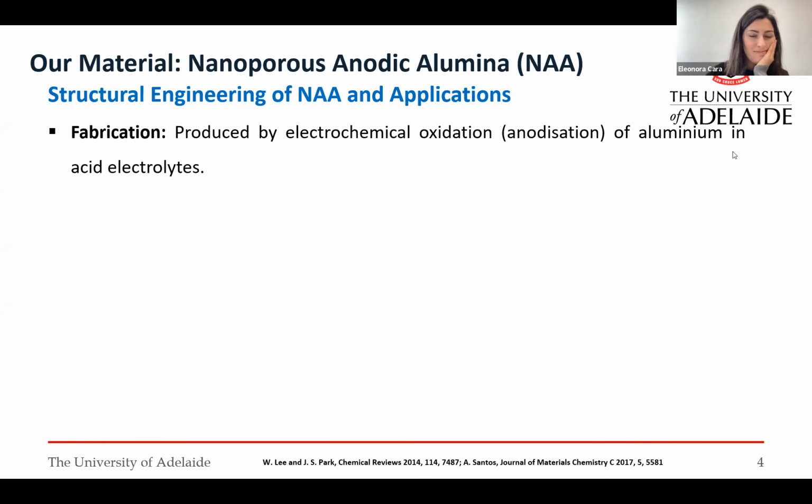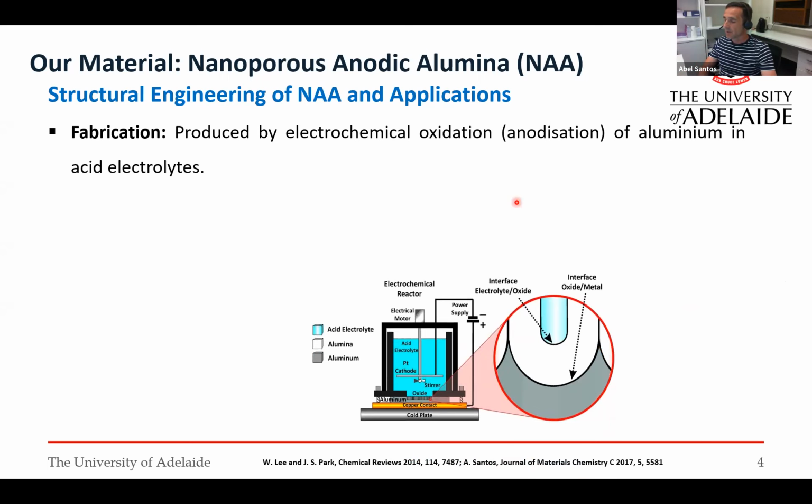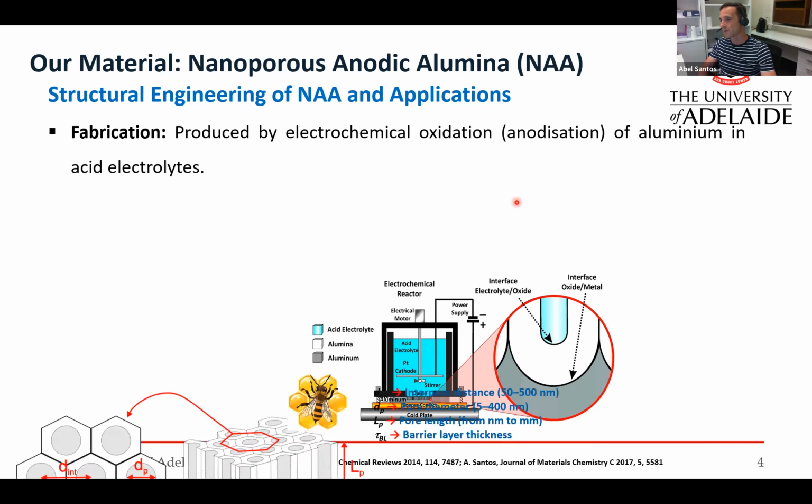Oh, good. Well, basically what we do is we produce alumina. We do this process by electrochemical oxidation. I'm not going to enter into details about the process because Jan Maka gave a very nice introduction to this electrochemical fabrication process, which is called anodization. So alumina is pretty much the same as titanium nanotubes. Slightly different in terms of the properties of the material, but the fabrication process is very similar.